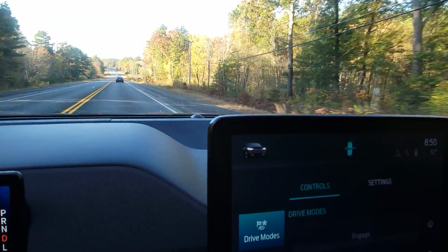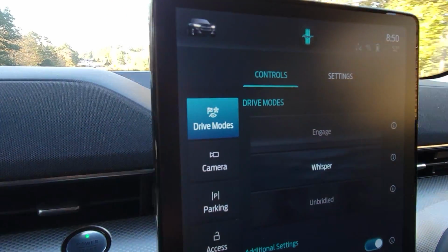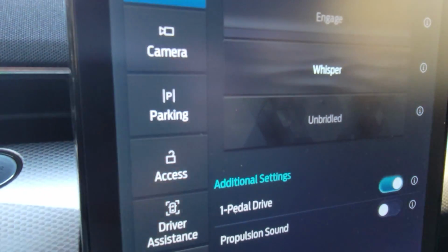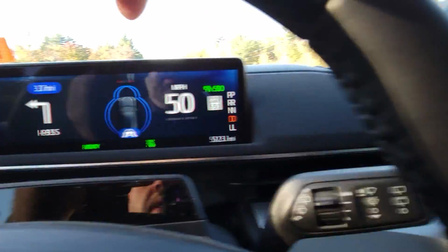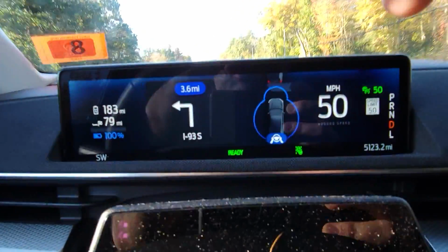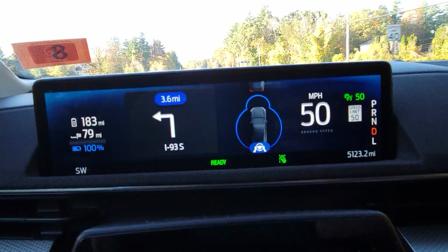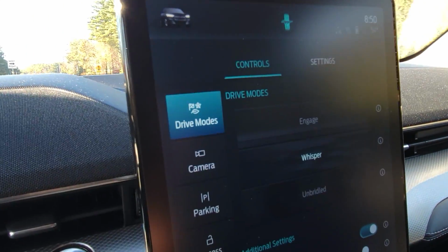Also, for reference, for this trip down, I'm going to give Whisper the go. Still got the one pedal drive on. Drive mode Whisper. I'm going to be using the Copilot, quasi Blue Cruise, for the majority of highways. So, see what we get as we're moving along.